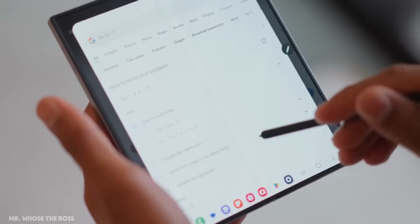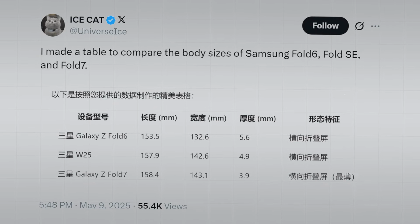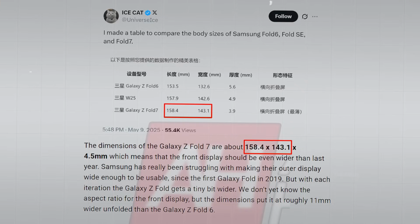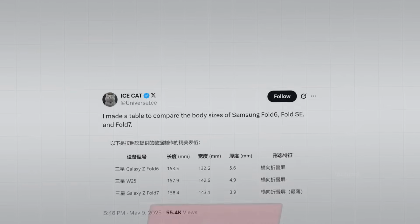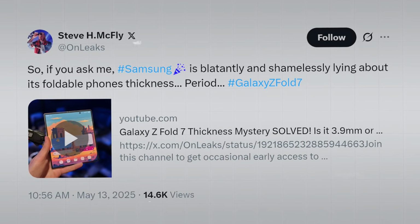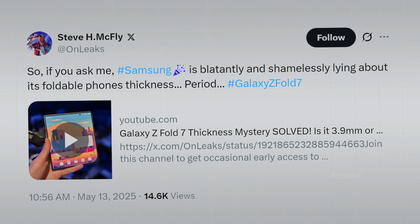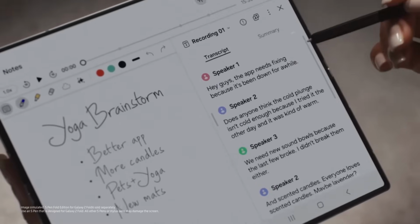Alright, we got the Z Fold 7's size confirmed when Ice Universe posted a comparison chart. Now, the height and width totally match those leaked renders from OnLeaks, but the thickness? That's where things got weird, and it even made OnLeaks angry. He literally said, "Samsung is blatantly and shamelessly lying about its foldable thickness." And honestly, that makes sense.